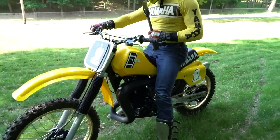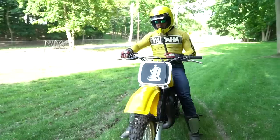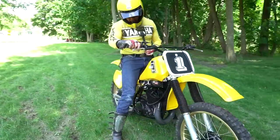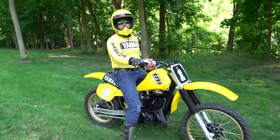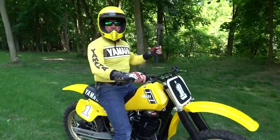Best running 490 I've ever been on. Motor's brand new. Everything's brand new on this bike. Just broken in, ready to race. Get a video of the rear fender, the way they wobble.